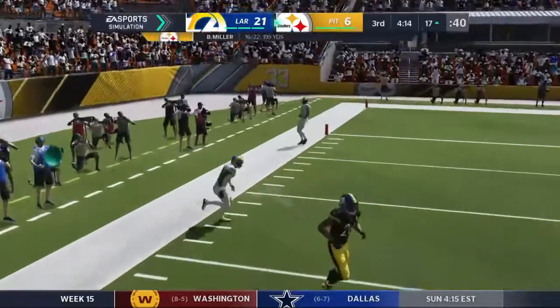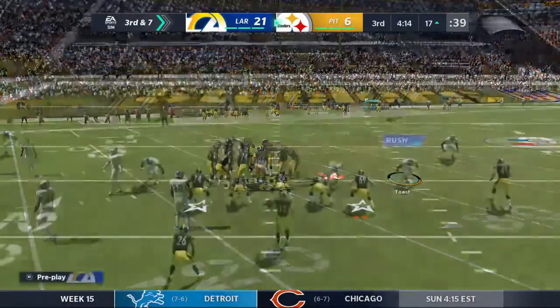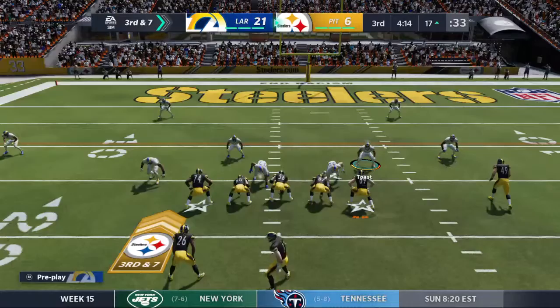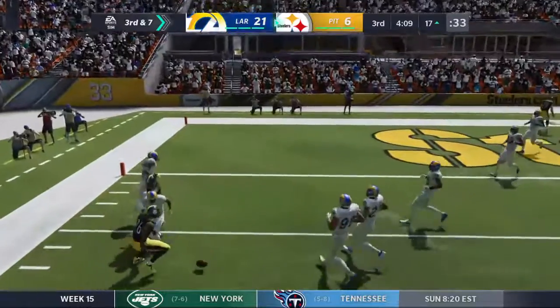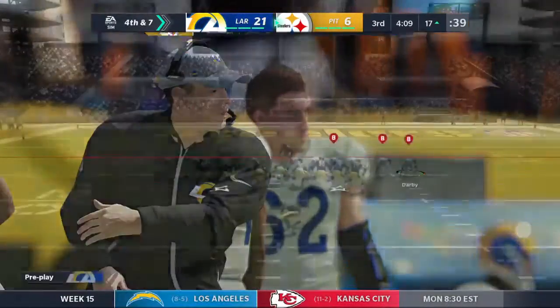And boy, that one drops incomplete, but if he was hit a fraction sooner, it may have been a fumble. Here's play number 7 on the drive. This is 3rd and 7. Operating from the gun, Miller. The LA defense is up to snuff in coverage there. Pushes this to 4th down.